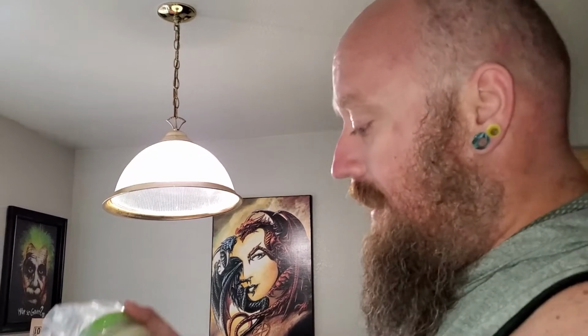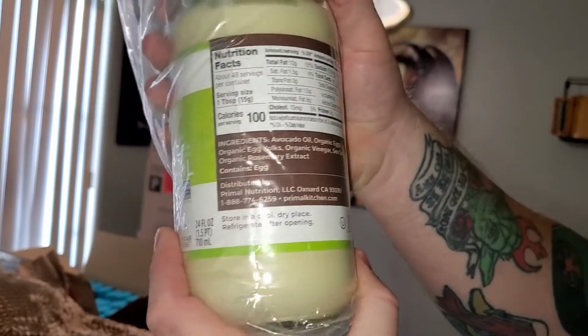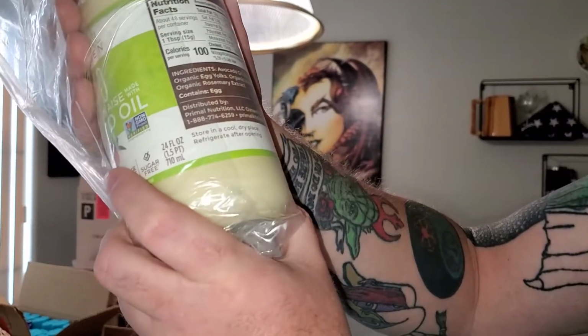But when you get to the point where you really want to step it up, you really want to get to your goals, you want to make sure you are the healthiest you possibly can, the ingredients that you use matter, the quality of the ingredients that you use matter. And you can see in here, there is no soybean oil. You're looking at avocado oil, organic eggs, organic egg yolk, organic vinegar, sea salt, organic rosemary extract. I mean, there is nothing in here that isn't organic, high quality stuff.